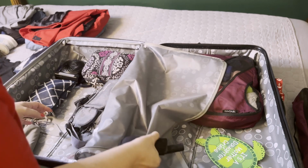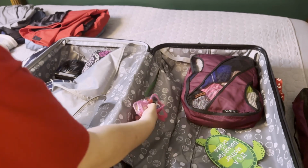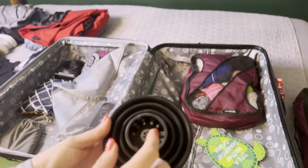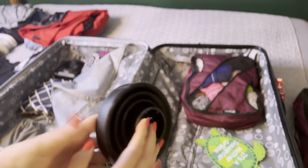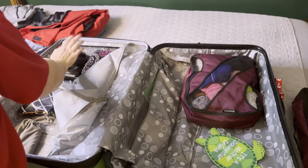I think I will put these in here because they're small enough that I don't want them. A little sewing kit, not much, just in case there's something really bad. And then I bought this recently. This, we'll see how it works, is a travel diffuser, so it doesn't take up very much room. And curly girls will understand why I need this.